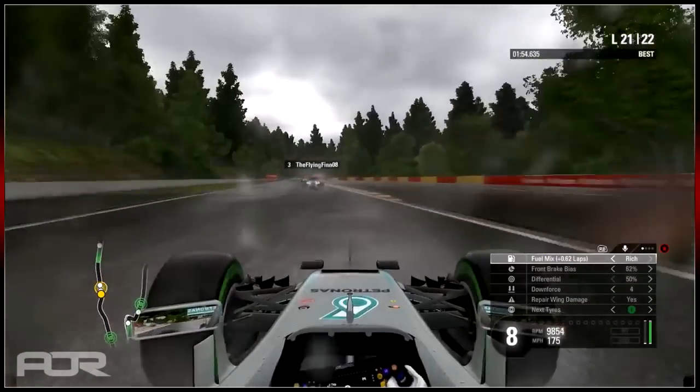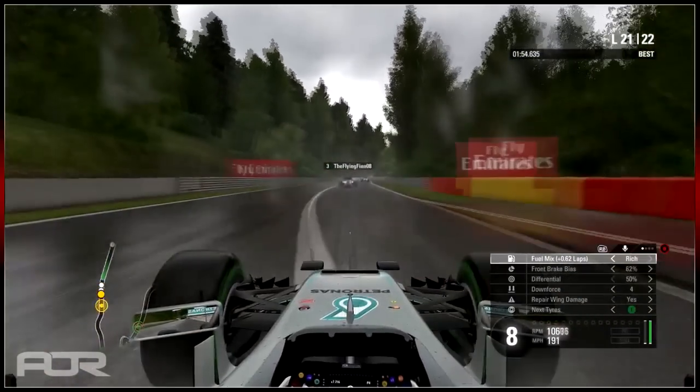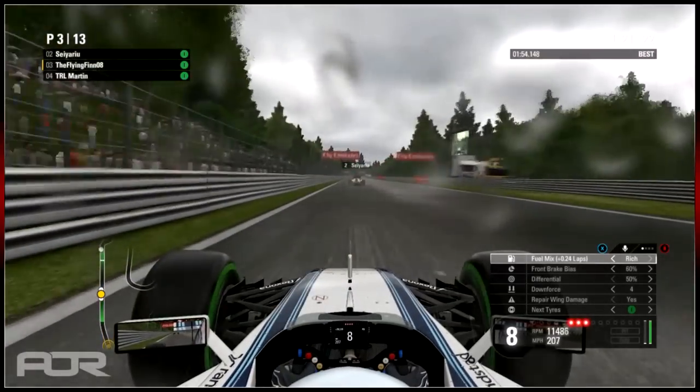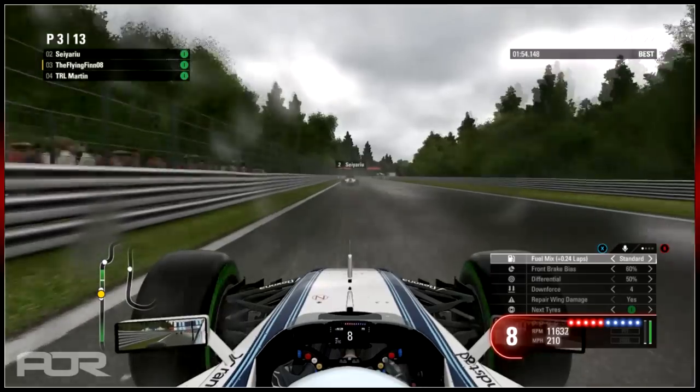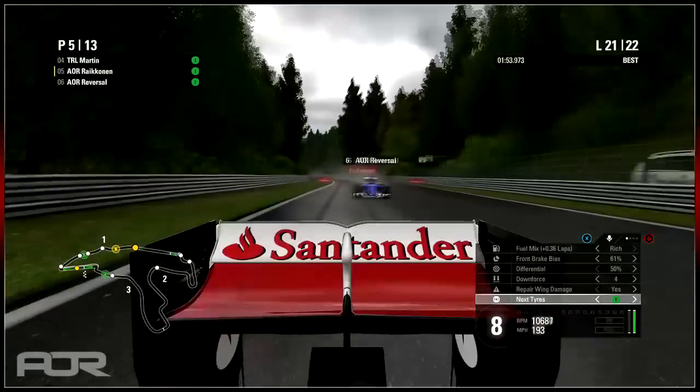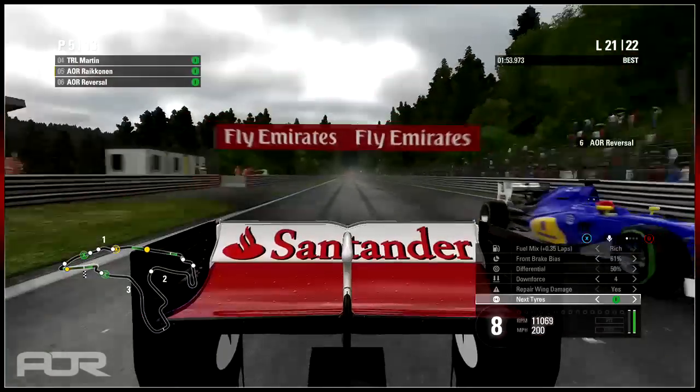Yeah. But what can Martin do here from 4th? Cupid obviously had a big gap before these guys started going in for new inters, and clearly he's done a good job to keep the pace up on those tires before he pitted as well, because it's still got a huge gap. And now Ciari behind has also got tire problems.